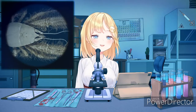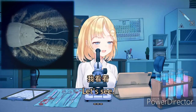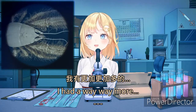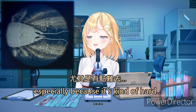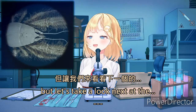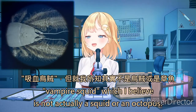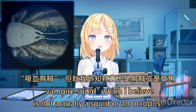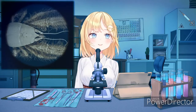Oh. I had, let's see. I had way more, but I wanted to collect really in-depth information about them, especially because it's kind of hard. Some places don't have all the information about them, but let's take a look next at the vampire squid, which I believe is not actually a squid or an octopus, but they are quite beautiful. Let's take a look.